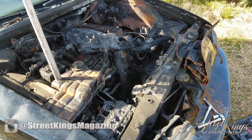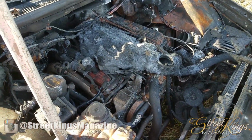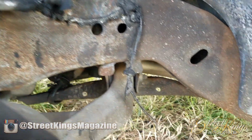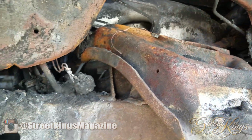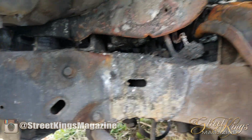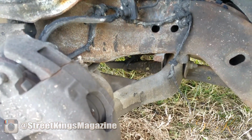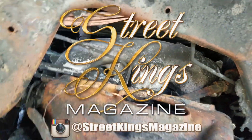Well, I'm getting to work. Gonna see if we can get this old engine up out of there and get some progress going. All right, and this is what we have inside the driver front wheel well. So, I don't know what temperature starts to melt it. But yeah, as you can see, all of this is pretty much gonna have to get redone. Yeah, so it should be pretty fun.